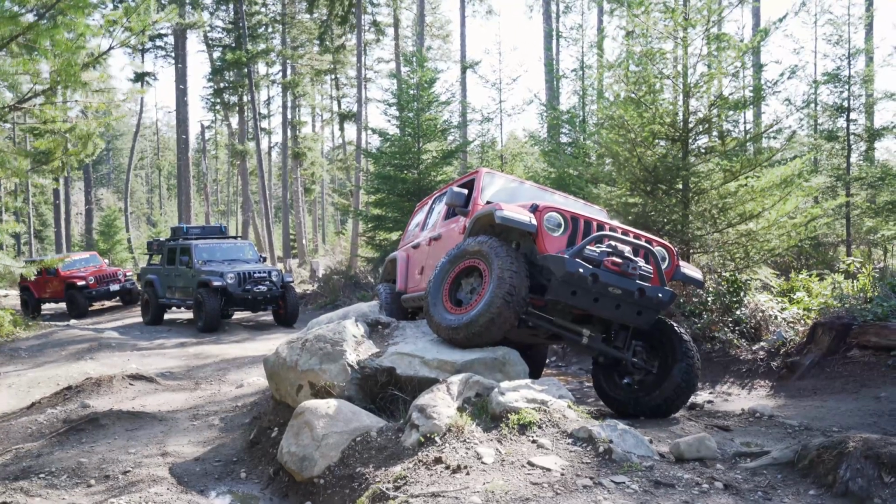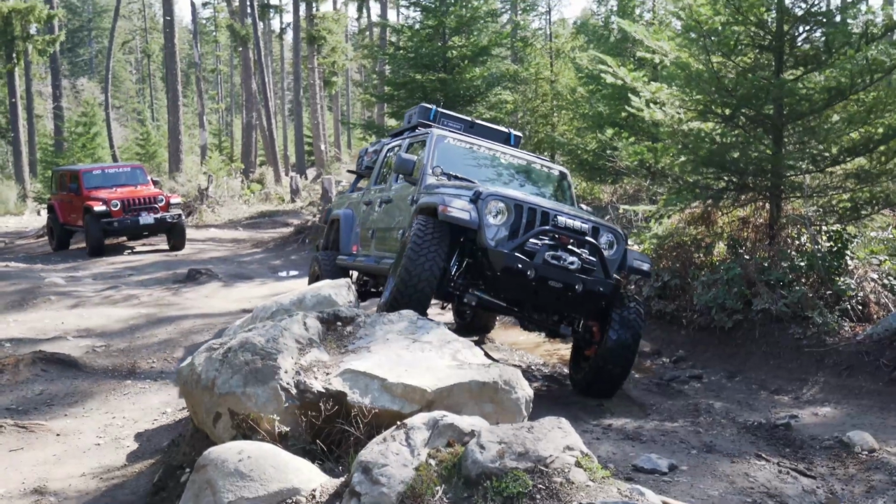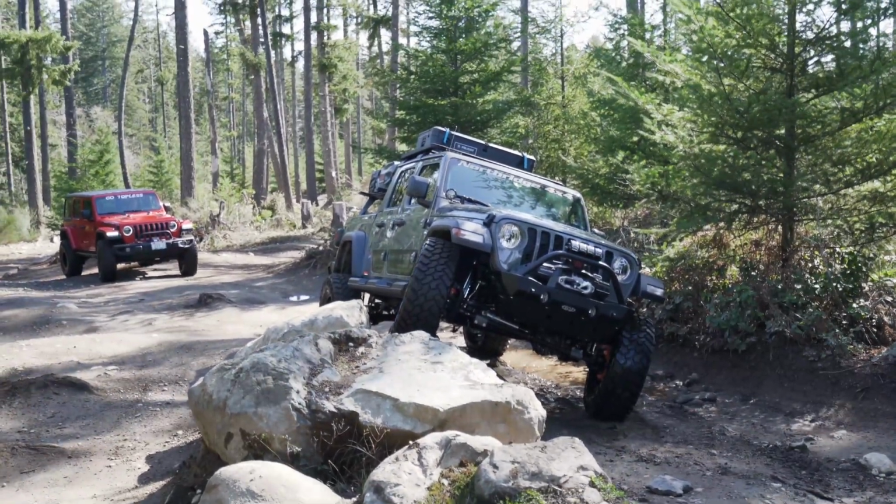And of course, there are a few big trail obstacles out there that were big enough to flex out that rock crawler suspension too.